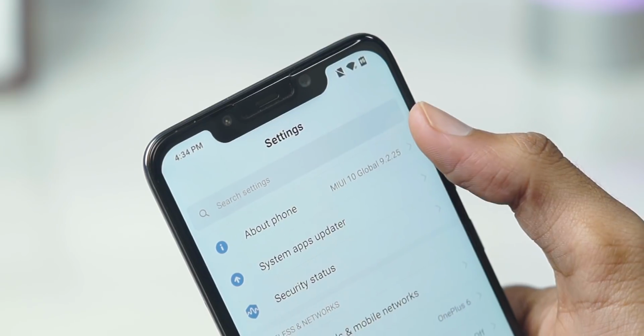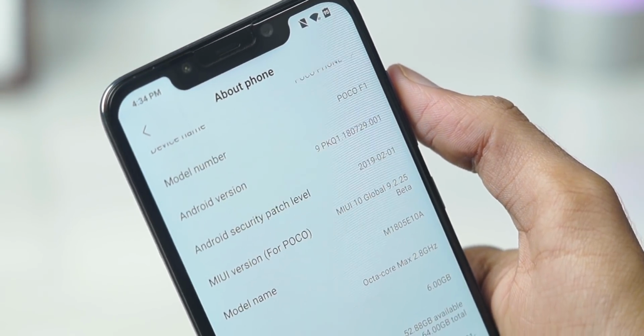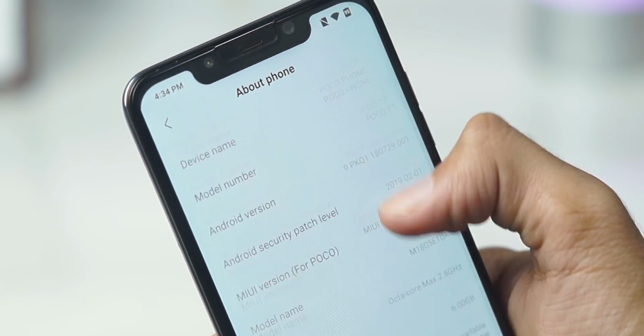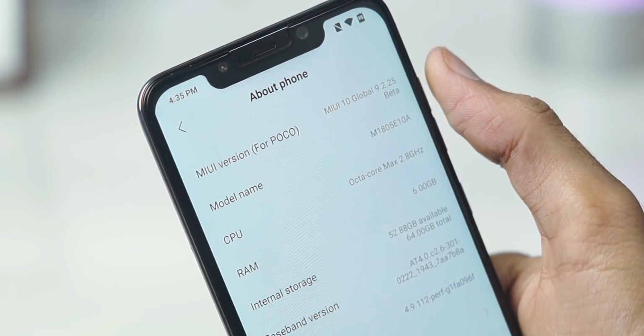This update as of now has been rolled out on the MIUI 10 beta. So if you're using the beta ROM, you will get the L1 support, but if you're on the stock ROM, you won't get it yet. What Xiaomi basically does is test a couple of features in the beta ROM first, and then push them out to the stable ROM. So they're going to test the Widevine L1 support for a couple of weeks on the beta ROM, and you'll get it on the stable ROM a couple of weeks later.